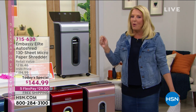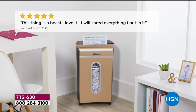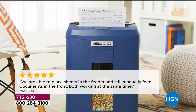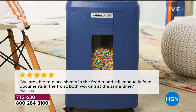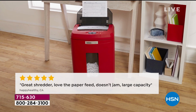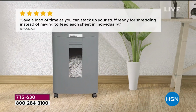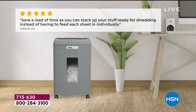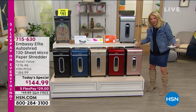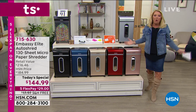If you're still doing that one feed, I bet you any amount of money, you have a pile of paper sitting on a desk somewhere, in a drawer, in a cabinet, on a shelf, because you just don't have time to feed it one at a time. This eliminates that, guys. Oh my God, the first time you start using that auto shredder in the back, and you walk away from it, it's like freedom. You're not just stuck there, trapped, having to do one at a time for hours and hours. You just set it on there and you literally walk away.